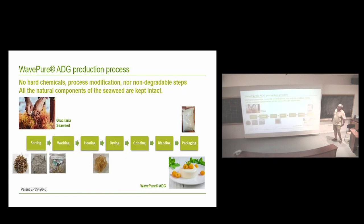So we have this product called Wave Pure, and this is basically the seaweed flour. So it's the cell walls from the seaweed. So we don't use any hard chemicals or process modifications or non-degradable steps. And so the natural components of the seaweed are kept intact. And so we have this natural structuring material which functions well. It'll gel, form similar kind of systems to carrageenan, and it's made with much less processing. And this is Wave Pure.